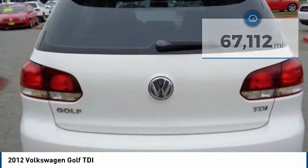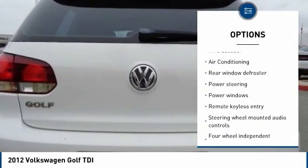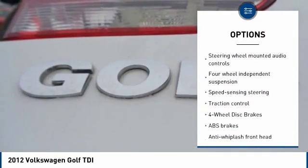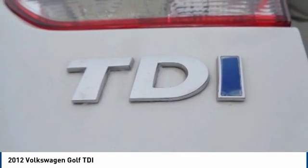Here are some of this vehicle's great options: traction control, leather-wrapped steering wheel, air conditioning, dual airbags, power steering, alloy wheels, four-wheel disc brakes, 8 speakers, trip computer, electronic stability control.